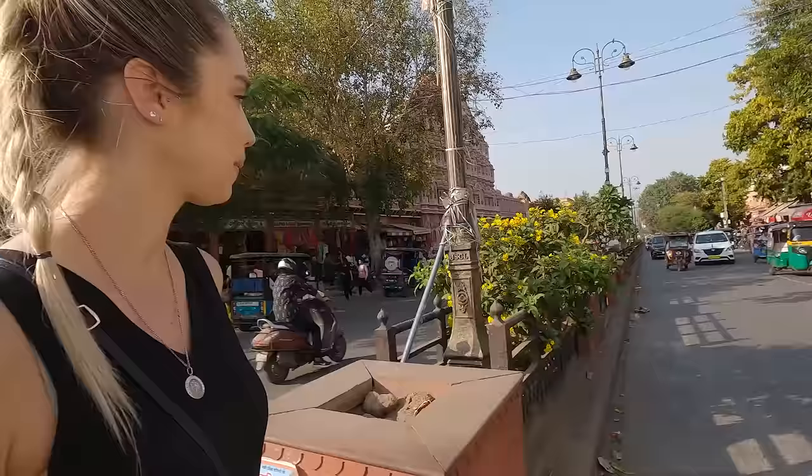So we're right here by the palace, but in order to get a good view of it, we need to cross the road so that we can actually see it. Okay, quickly, quickly.